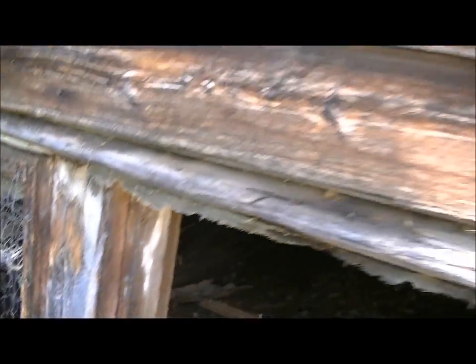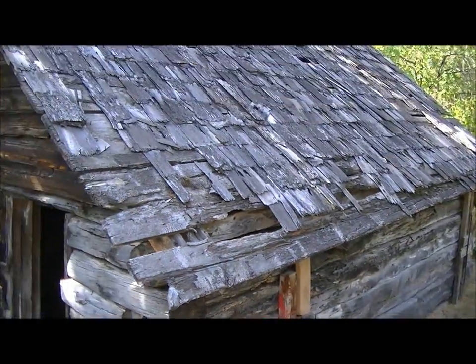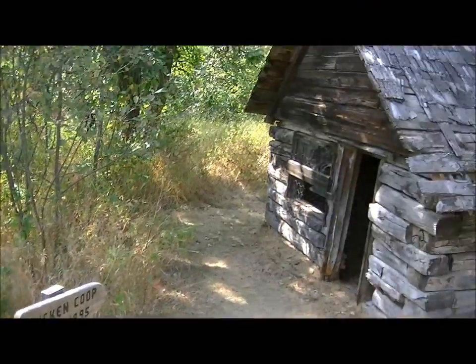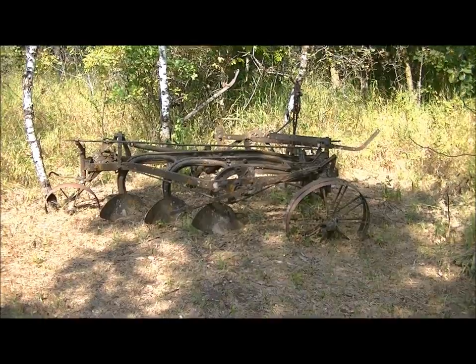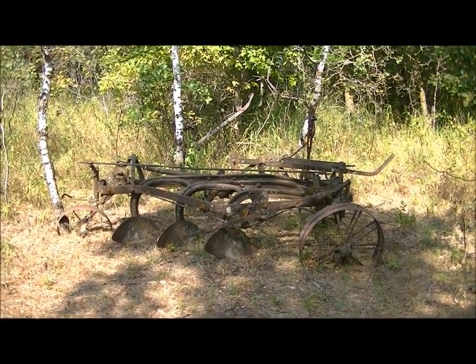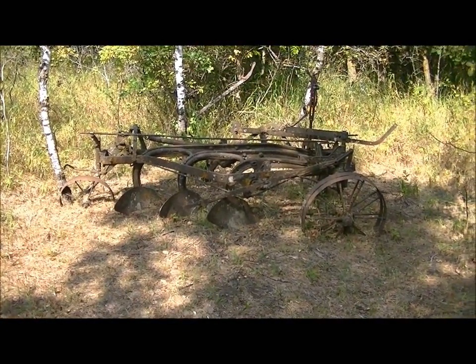This is a chicken coop built in 1895. Still standing. Just down the path from the palace. Along the trail here at St Albans there's been old farm equipment, and here's a beautiful old plow. It's been sitting there so long it's got lichen on it.